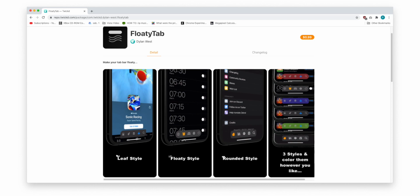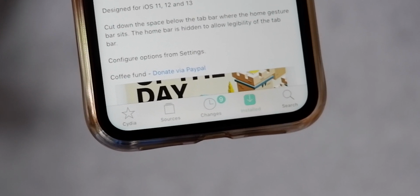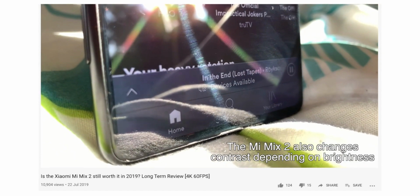FloatyTab from Twickd Repo allows you to move the navigation bar from the bottom of the display for it to float. I don't personally think it's worth $1, but it's cheap enough for you guys to try it out and see if it's something you'd like. Speaking of the navigation bar, Sort from BigBoss allows you to remove the space underneath the navigation bar on devices with a notch. This allows you to gain a tiny bit more space and make your iPhone feel a little like the Mi Mix 2 that I reviewed.